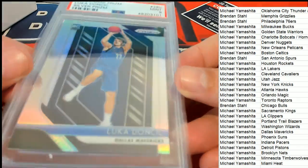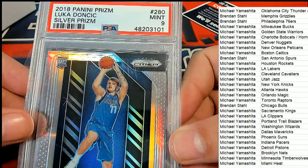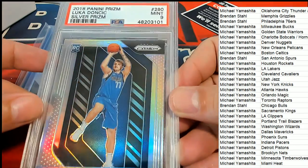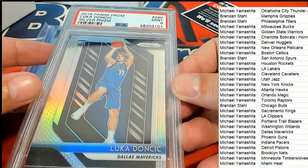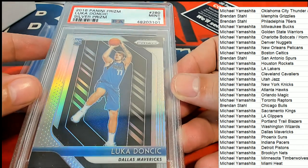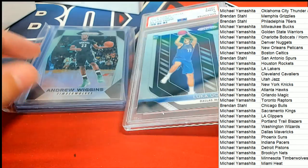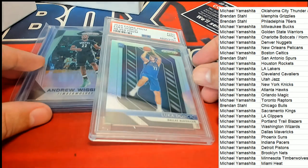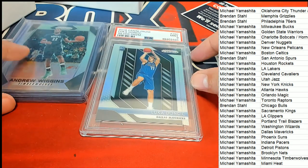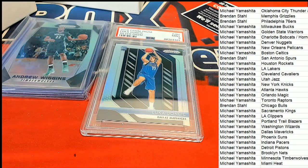I can't put this off to the end of the break. I can't stop looking at this. Oh my gosh. What a hit. What a hit. Congratulations to the Dallas Mavericks owner in the box break. What a hit. Dallas Mavericks center Michael Y comes away with a gem right there in the box break.